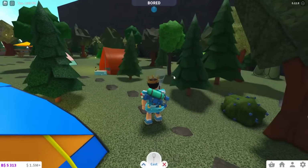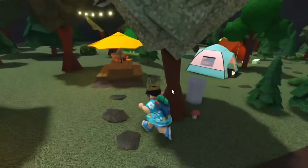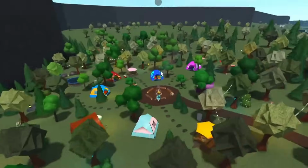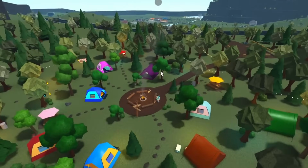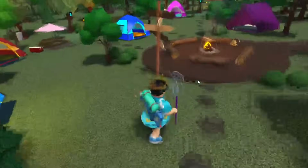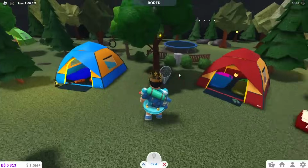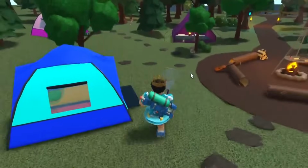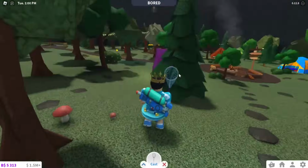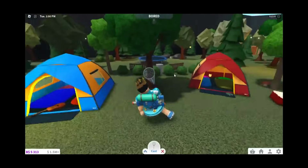I'm still looking for bugs to catch. Are these ones catchable? Can I catch these fireflies? But yeah, there's a picnic table with an umbrella on it. It's very nice. The campgrounds just look so much better. Actually, this is not a big map update, but they did pretty much revamp the campsite. Oh, there's so much to see here. There's a lot of tents, picnic tables, picnic blankets, and more landscaping, which is what this place needed. It was so boring before. It's a lot less boring now.